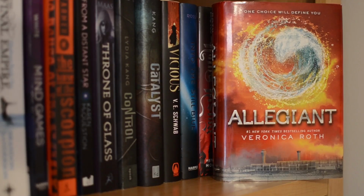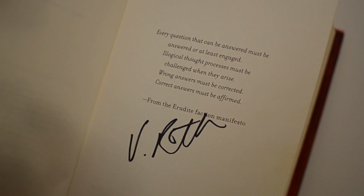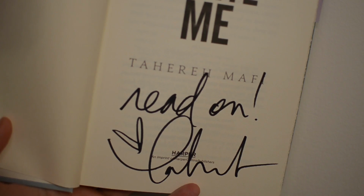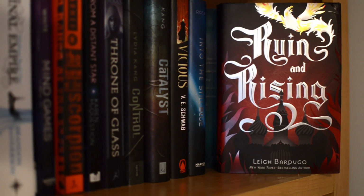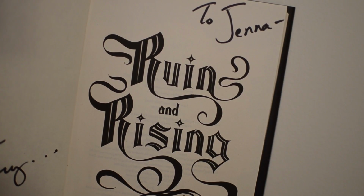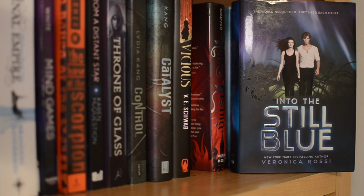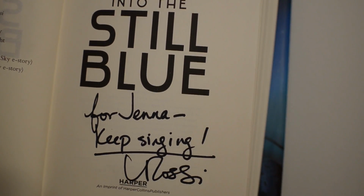Next to that I have Allegiant by Veronica Roth. That is another one I got signed. Ignite Me by Tahereh Mafi. Again, signed. Ruin and Rising by Leigh Bardugo, third book in the Grisha trilogy. I have this one signed as well. I have Into the Still Blue, the third book in the Under the Never Sky series. I have that one signed.